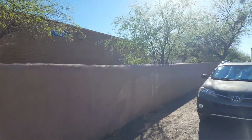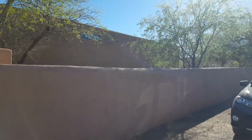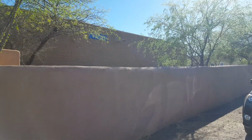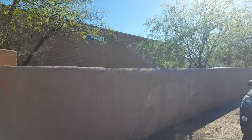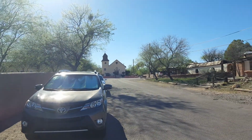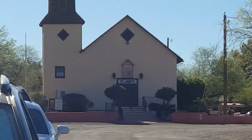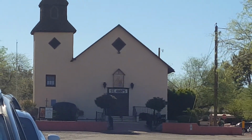Behind this wall back into there is a museum and a park that you can tour. I think it's $5 for a donation. And the reason this is called Church Street is because back there is St. Anne's Church. It's a historic church.